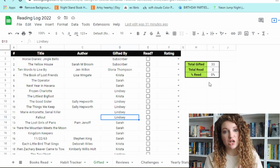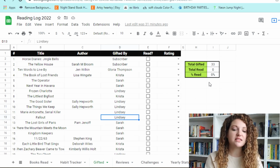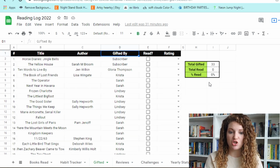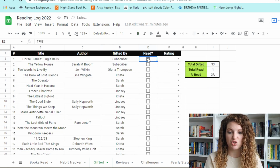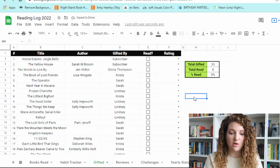This will continue to change throughout the year, because as I am gifted books throughout the year, I will add them to this list, and that will continue to change. But here I can check off when I've read it, and then this will change right here. And I can also put what my rating was, so that I can track that as well. This is something that I wanted to keep track of this year.